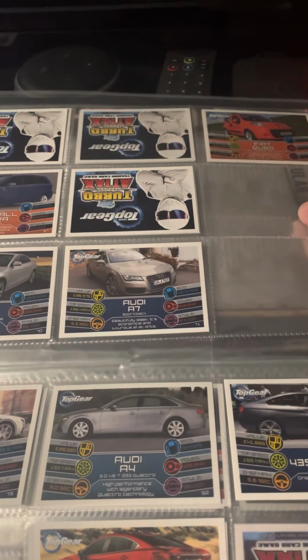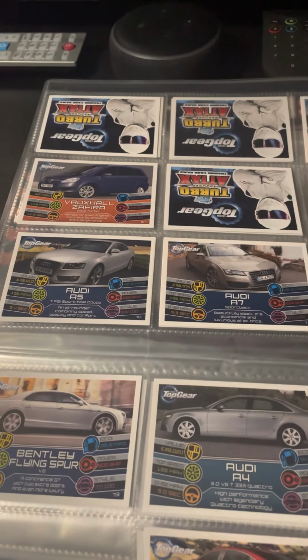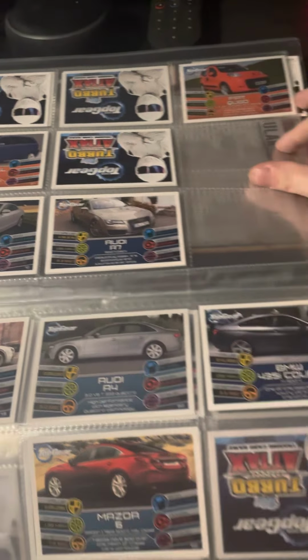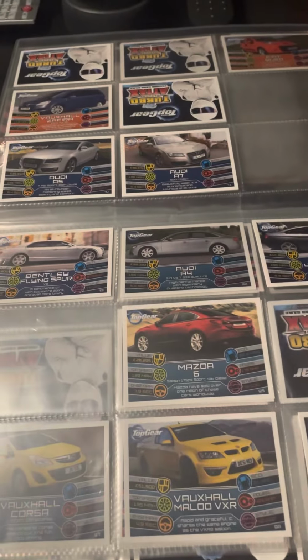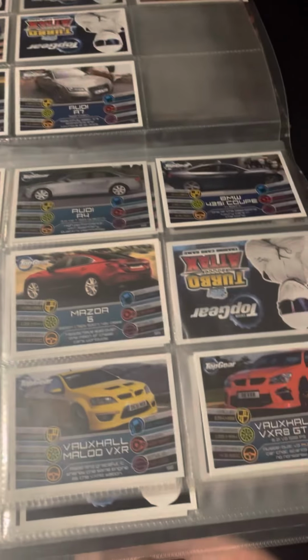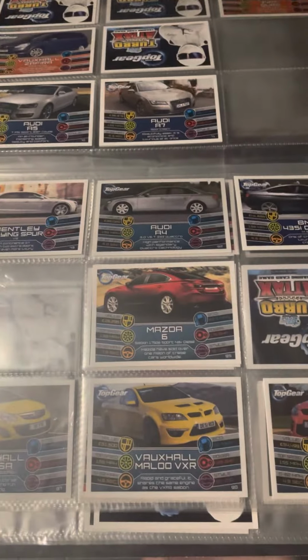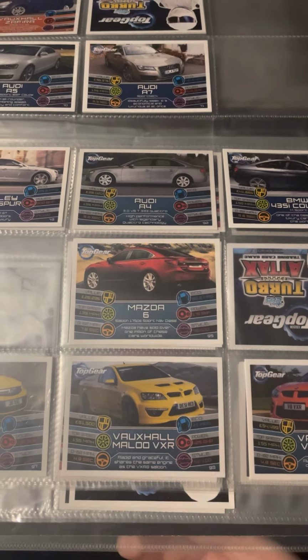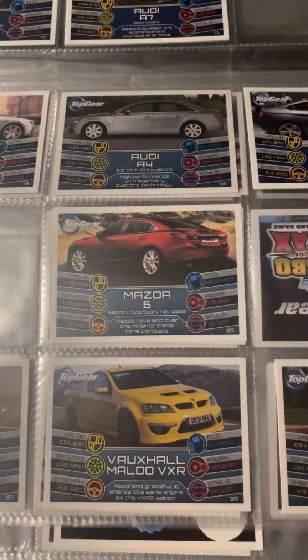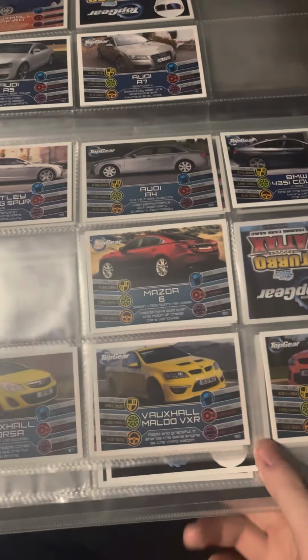So, and also just to show you guys, see what I've got. Is it this page? No, it's a different page. So a Vauxhall Zafira, Audi A5, Audi A7. I don't know if any of these are rare cards. Bentley Flying Spur, Audi A4, BMW 435i Coupe. I'm definitely butchering these names. Mazda 6? I think it's Mazda 6. I sound so stupid right now.